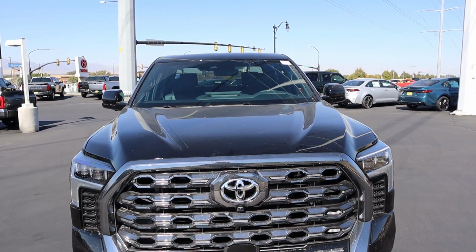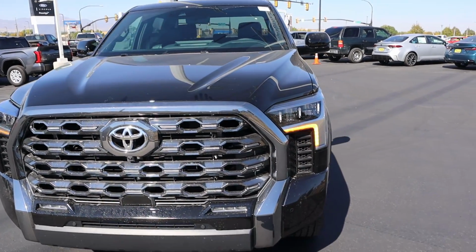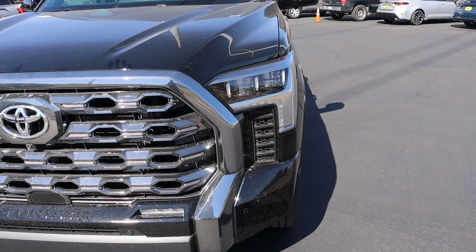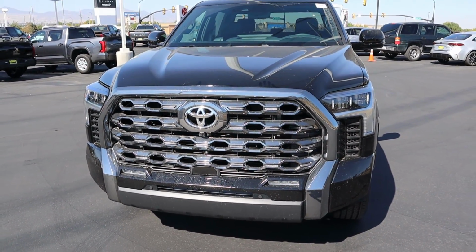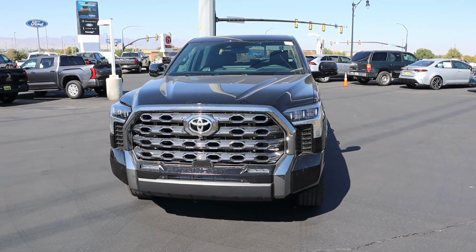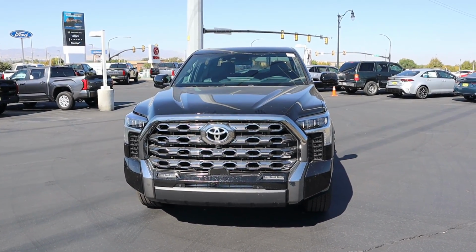So starting with the hood, you guys can see it's raised there on either side. I think that looks pretty sharp. We've got the cool sequential turn signal there, and look at the coloration here on the grille with the Platinum, pretty fancy. But overall, I think the new Tundra looks pretty good. I know some people aren't a fan of the huge grille, but I think it works with the truck.